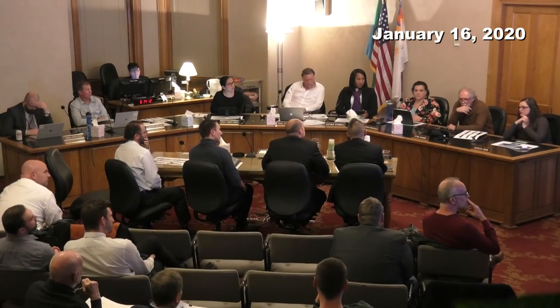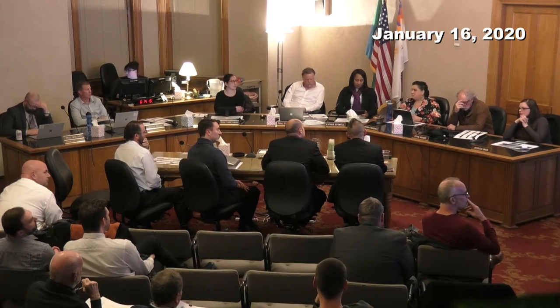Was it possible to create access at least from 7th East while maintaining the parking? Because I believe that was another large concern, was the traffic that was going to be produced on 6th East.